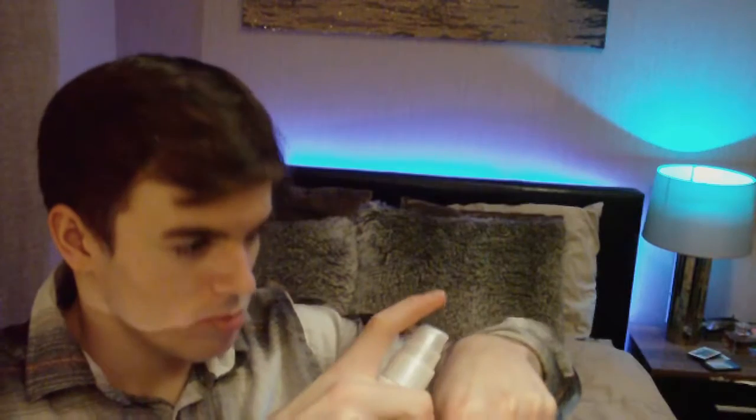But for this week I'm just going to apply it during the night and get my skin used to it, because I don't want my skin going crazy from applying too much of this stuff. So it's that pump. This looks really similar to the cleanser actually, it's like a clear gel.